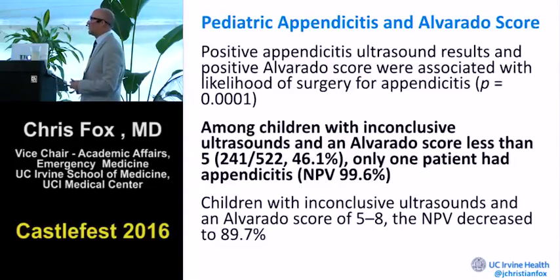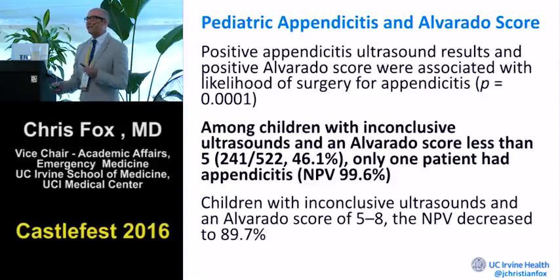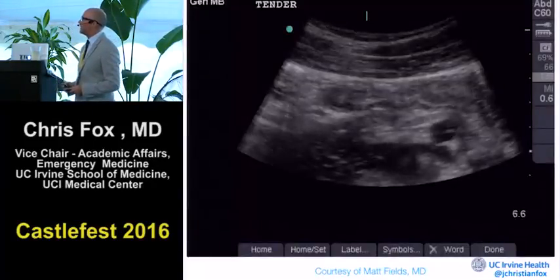Now, if you had an inconclusive ultrasound, but this kind of mediocre Alvarado score, your negative predictive value went down to 89%. Still not bad, though, even with a lower Alvarado score. So I like these Alvarado scores. They're low. They really help me out when I can't find the appendix.